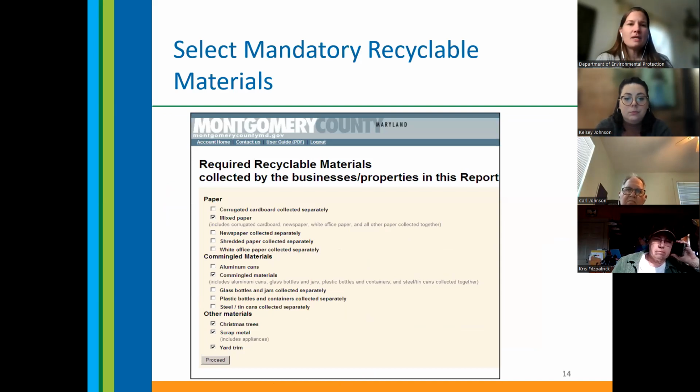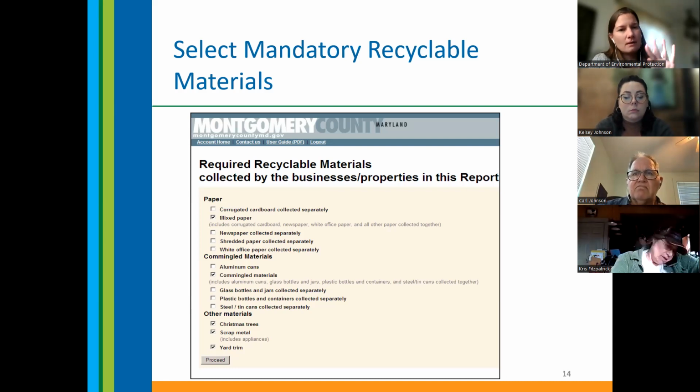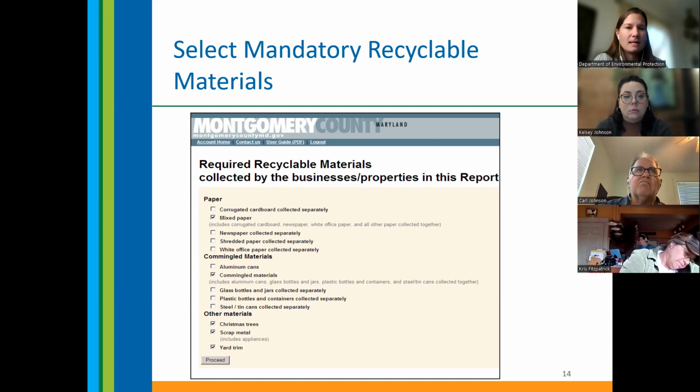As I mentioned, the required recyclable materials come up first. So you will click on the materials that you do collect for recycling. I will let you know for single stream, this is a kind of confusing one. Some people have one container for recycling, meaning all recycling goes in together. Some people have one for paper, one for commingled materials. If you have the single stream, you are going to click both mixed paper and commingled materials. And we'll go into how to show that in a minute.